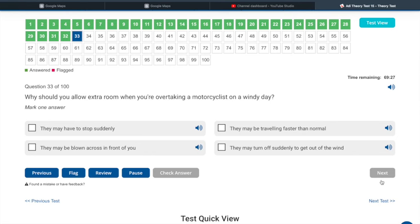And why should you allow extra room when you overtake a motorcyclist on a windy day? Well, if you think about it, it's just wind on a motorcyclist, it could blow them over. So they may be blowing across in front of you. That's possible, isn't it? They may have to stop suddenly. Not necessarily. They may be traveling faster than normal. No, they may turn off suddenly to get out of the wind. It's going to be this one, isn't it?